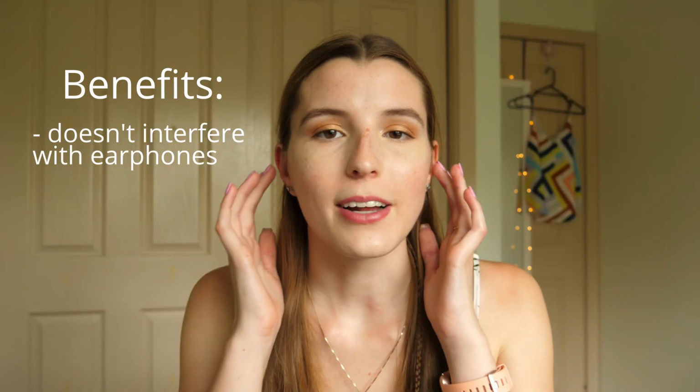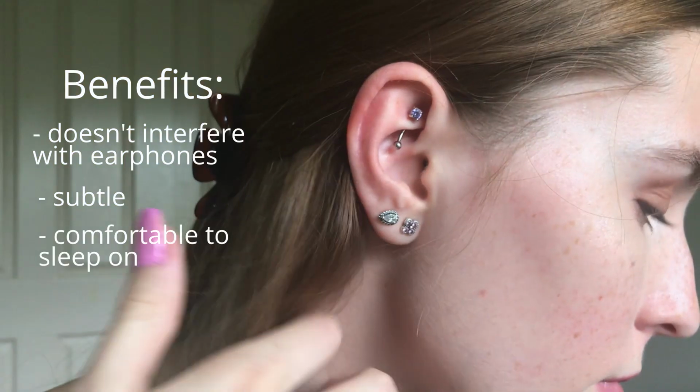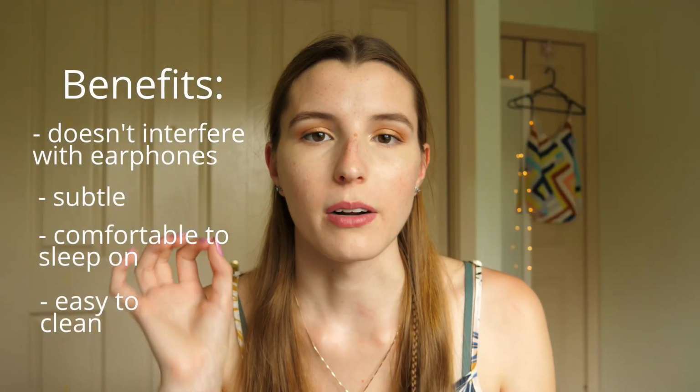They're also nice and subtle and tucked away. You can't even see them now that I'm looking front on. And they're also great for side sleepers. The jewelry doesn't come through to the back. And they're also easier to clean because it doesn't have a butterfly back.